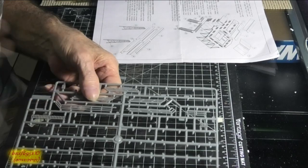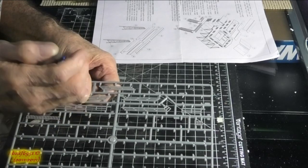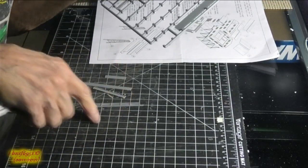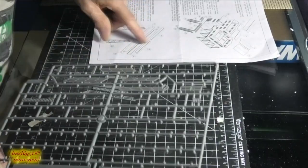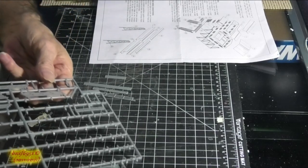Now again, I will be cleaning all this stuff up as soon as I get it off the sprue, because I can see there's going to be lots of stuff. I wish they would do a little bit better on their scaling of these handrails, because they are so far out of scale, it's unbelievable. All right, what did I say? Now I got that one. I need number 31, which I think is going to be this guy.